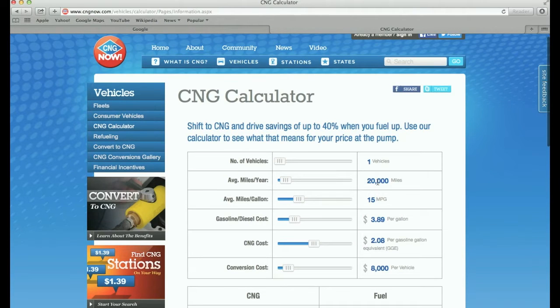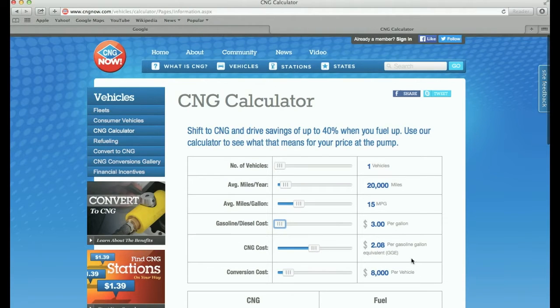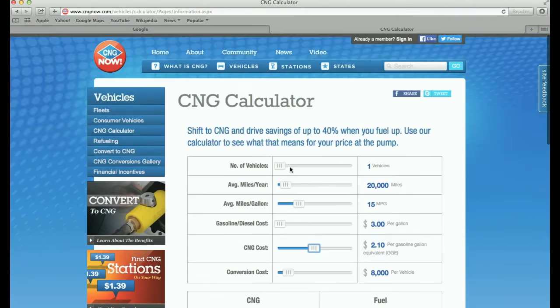So gas price right now is what? It's about $2. Well, the lowest it goes is 3, so let's use that. I have no idea what CNG costs per gallon. Do you kind of wish you could type in a location near you and it would tell you? Yeah, or if it just had these updated with the recent prices.